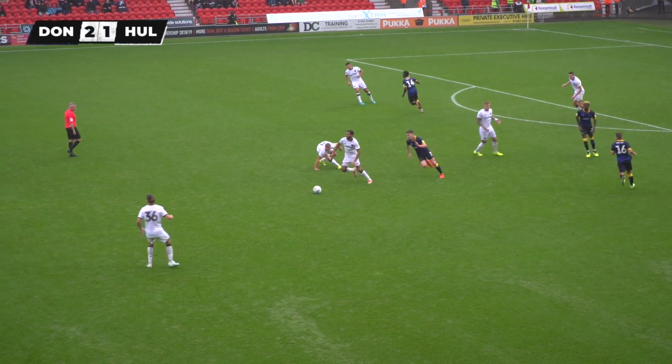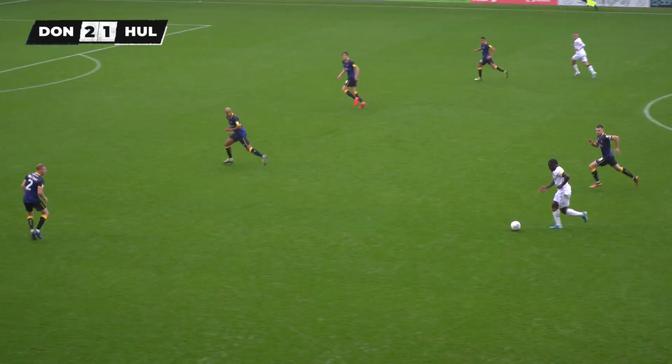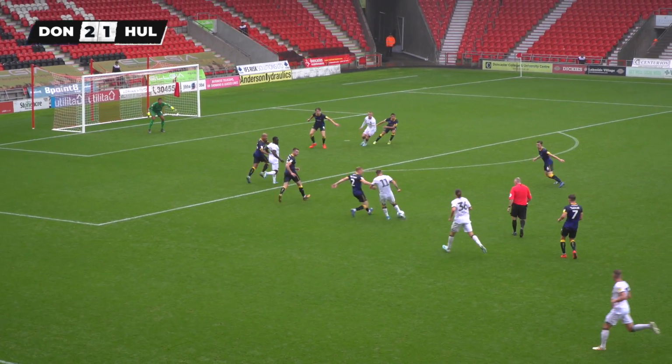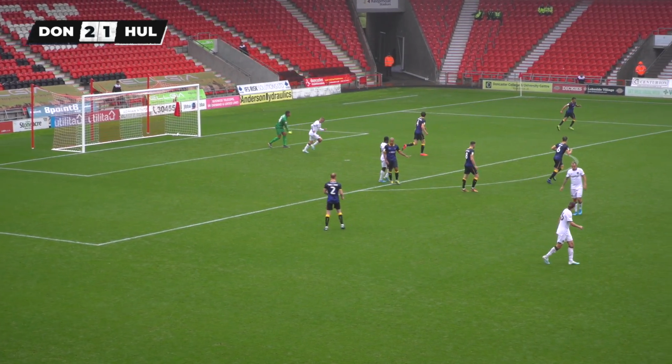Now they can potentially concede another. Not just yet, because they've run the ball back. Dicko now moving forward. Haven't seen too much from him in this second half just yet. Grzycki moving in field, fancying it himself, getting the shot on target.